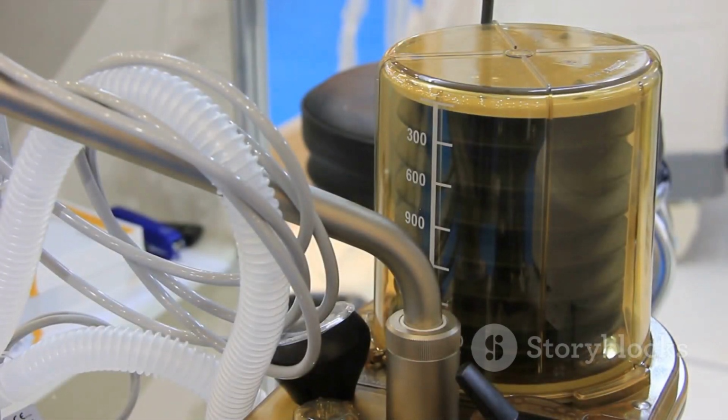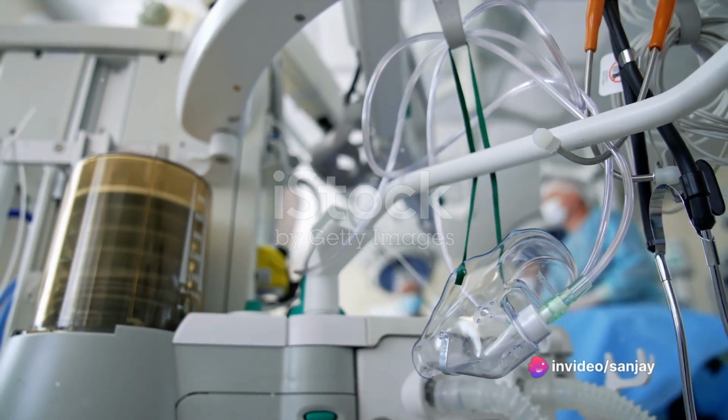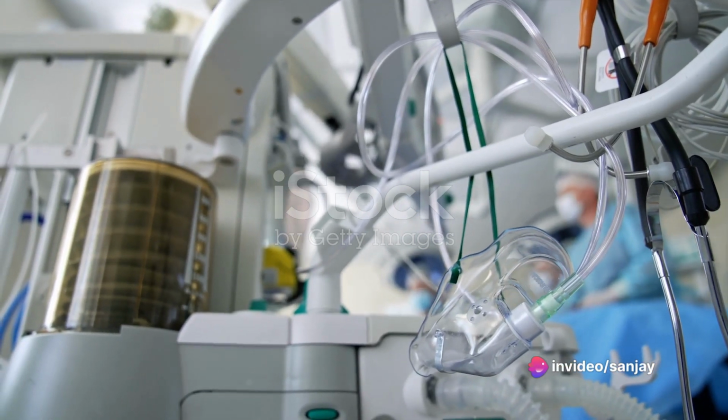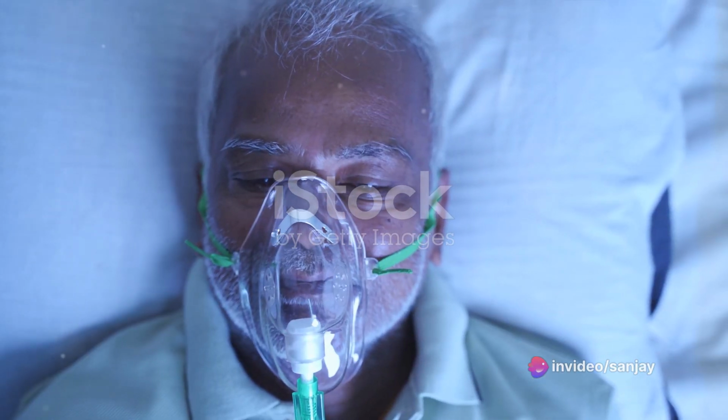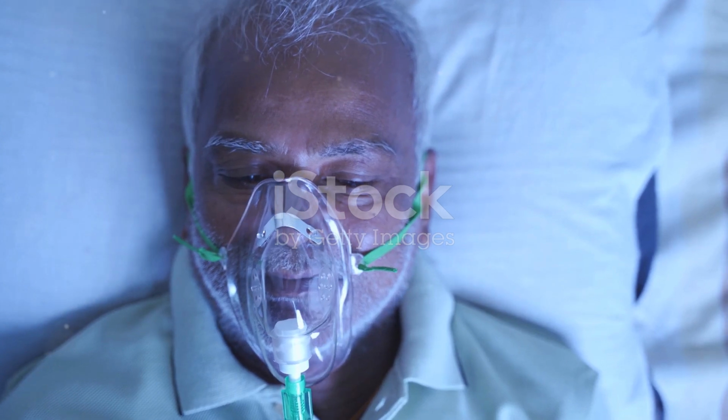Mechanical ventilators are not confined to hospitals. They find their place in ambulances, medevac air transport, and even at home for long-term illnesses, given there is adequate training and resources. However, being on a ventilator is not without risks, such as susceptibility to pneumonia or potential damage to vocal cords.